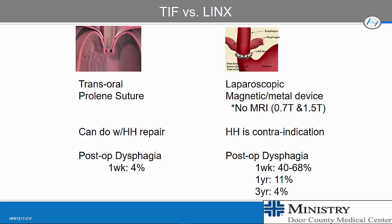Now, with a TIF procedure, you can do this following a hiatal hernia repair, which does require laparoscopic surgery, but a hiatal hernia is a contraindication to the LINX device, because if you have a hiatal hernia, the LINX device would end up inside of the chest. Postoperative dysphagia at 1 week in the TIF patient is 4%. Postoperative dysphagia with the LINX device is quite common at 1 week, but it rapidly improves over time. At 1 year, it's still 11%. At 3 years, it's 4%.